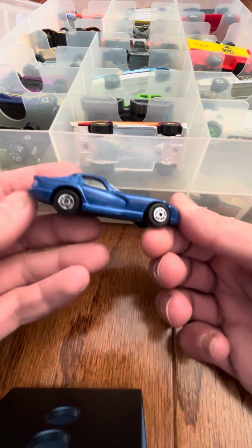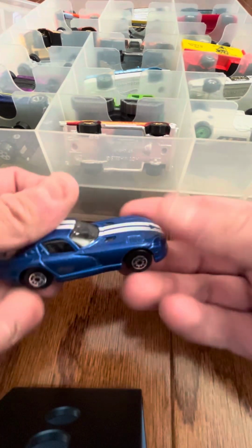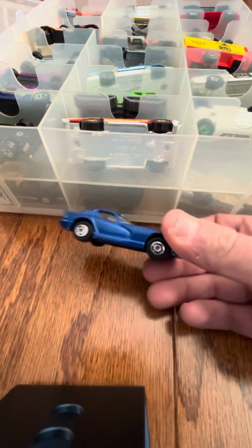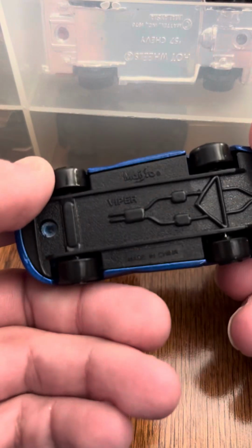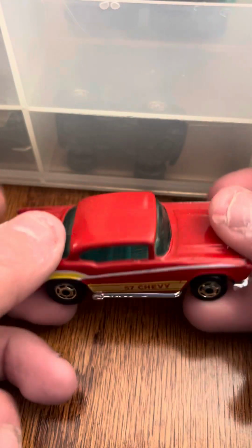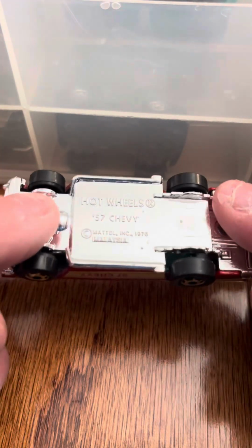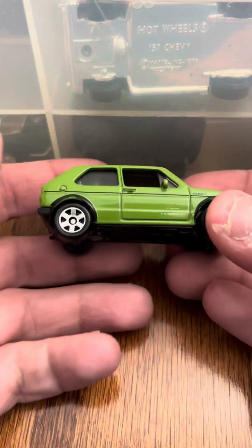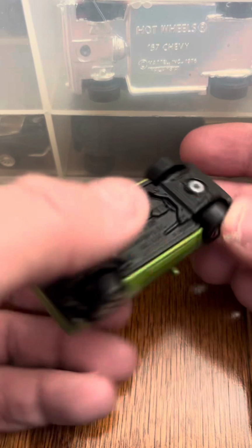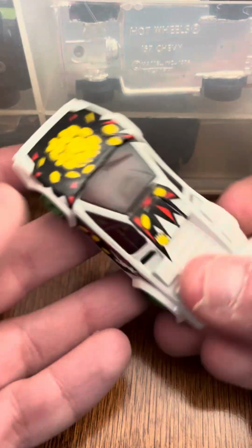I'm going to start with this one. This is the Dodge Viper. This is this Viper on the bottom. It's a Mace, though. '57 Chevy from the 80s. VW Golf. This one's from 2023. Revealers series, Lamborghini Countach.